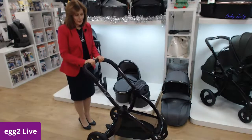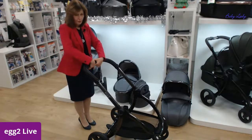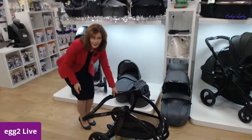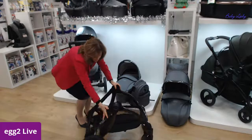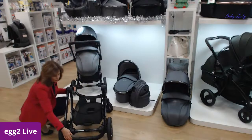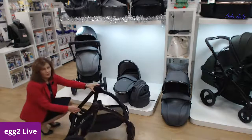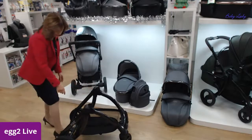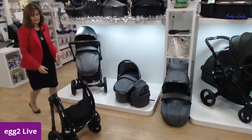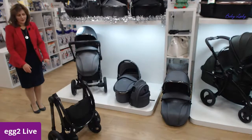So let's have a look at it folded and look at the folded size. There is also a change to how you fold it. Just twist your handle down to the floor. The handle no longer touches the floor when you fold it. This is really clever. If I turn it round, can you see that our handle is not touching the floor? Now, obviously at the moment, we are very concerned about germs. People don't really want handles touching the floor. I think this is a very good plus. And then you just pull on your front handle and your chassis is freestanding. How clever is that? Super clever.